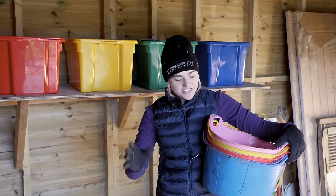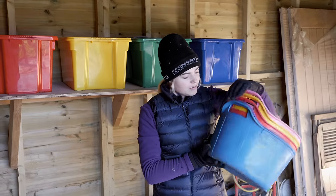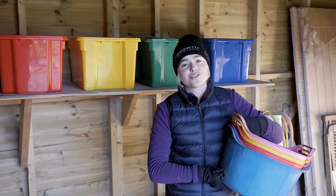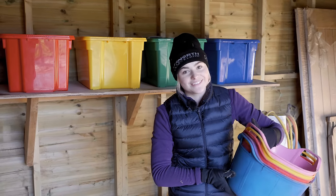Organized. The last thing that I need to do in here is clean all these buckets because they have gotten a little bit muddy because it's just so wet and horrible here in the UK at the moment.